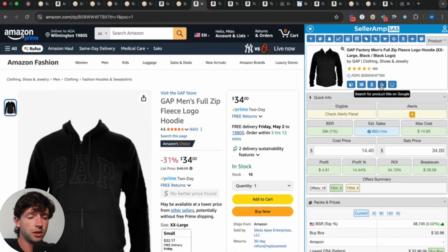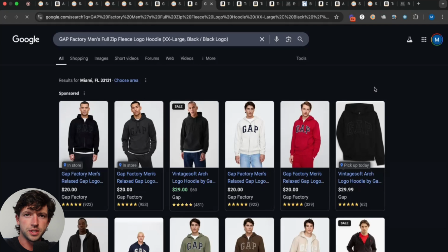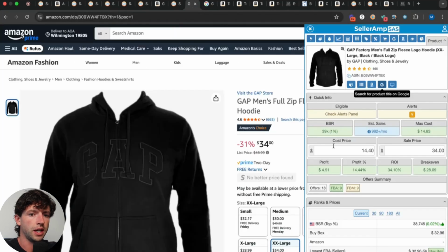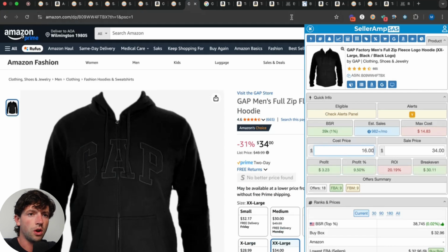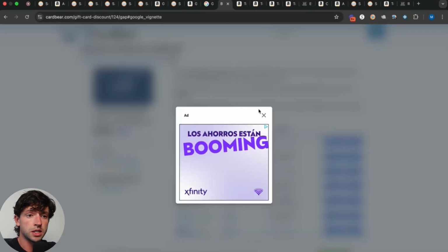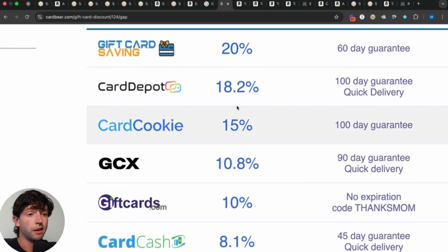Right, so plugging these in on Google here, 34, right? Then we see, okay, what websites carry them? And we can see, yeah, $20 right there. So if we're at $20 here, then we want to take off that 20% code, right? And then we also want to see, okay, Car Bear, really good discounted gift cards for Gap here, right? Say we get like 15% off.